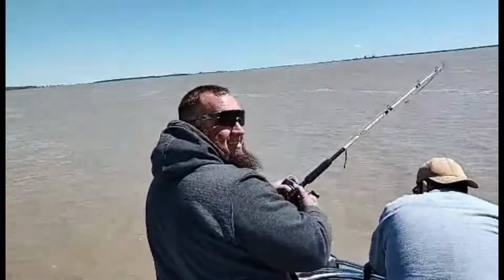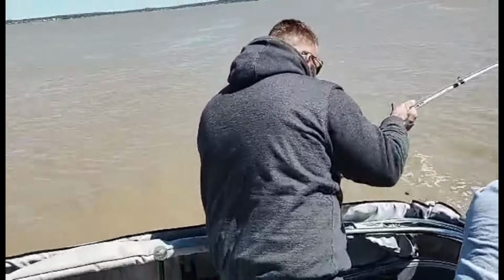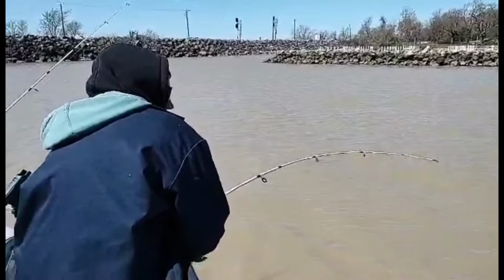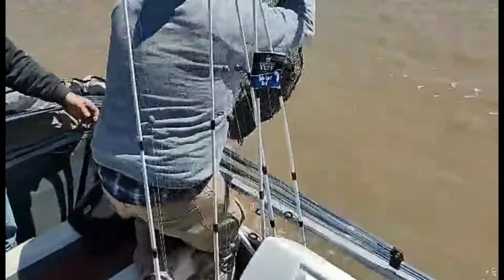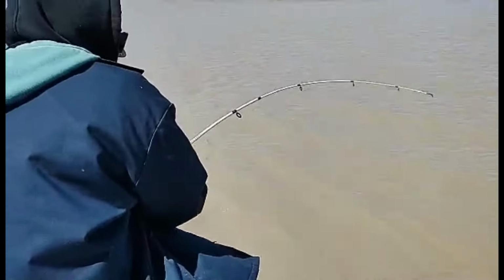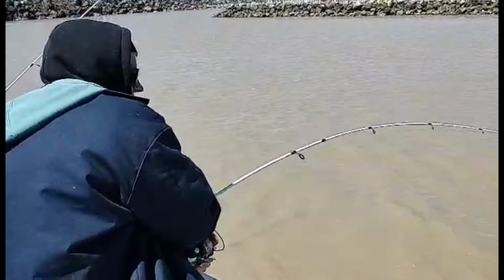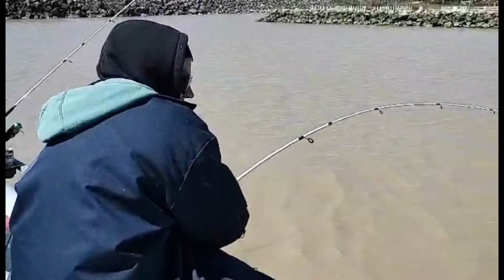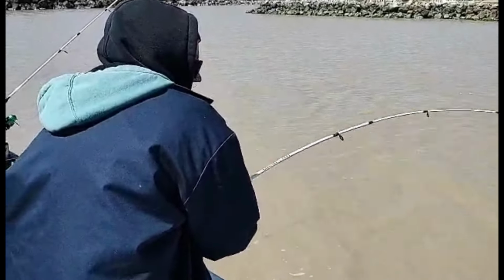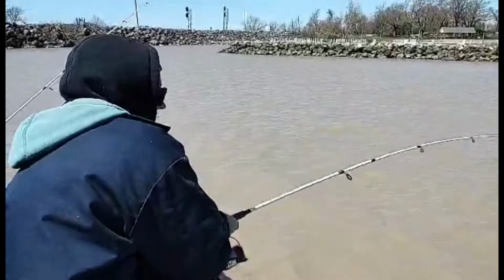Yeah, we got our double going. Oh, look at that. Get that pole here. Been wanting to get a double, and we got it. We got one in the back, we got one up here, and it's in the net now. Well, that's a nice fish. And finally doubled up. We're spoiled up here, I'm used to catching 2 and 3 at a time. This is fun when they start hitting like this.